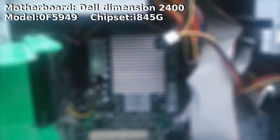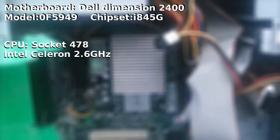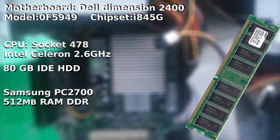Well, it contains an LGA 478 Intel Celeron processor, which is clocked at 2.6 GHz. It also got an 80 GB IDE hard drive, and then we got a DDR SDRAM stick with 512 MB of memory, which will be enough for the games this thing will run.